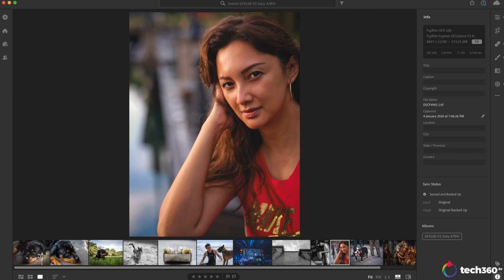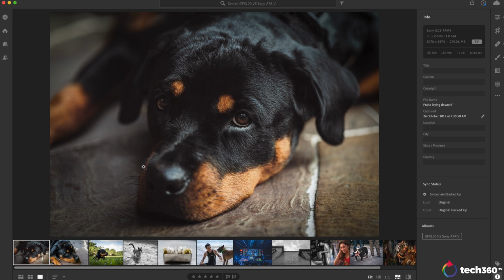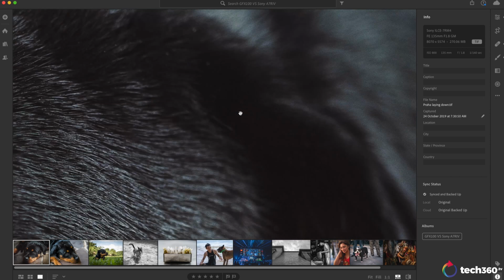Now, I did talk about the 24-70 f2.8, but let's talk about Sony's best lens, in my opinion, and that is the 135 1.8. As you can tell right off the bat, this is a very sharp image. This is my dog. I love shooting photos of her when she wants to stand still, but this is really a beautiful image. You can see, look at the hairs here.